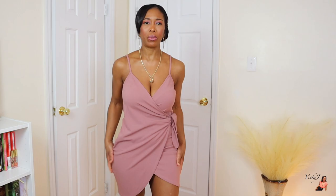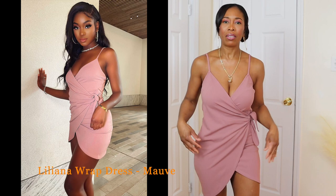Remember, guys, this beautiful mauve colored dress. Now, this is a beautiful wrap dress, and I think that wrap dresses look so beautiful and flattering on any body type. Now, this is a lovely color, and I think that the color and the details of this dress really do go hand in hand, and the colors do complement the style as well.